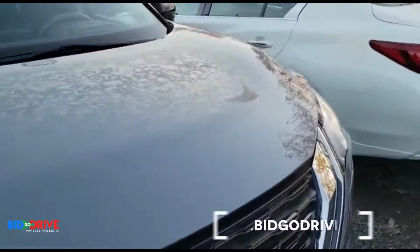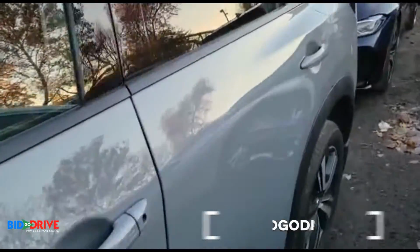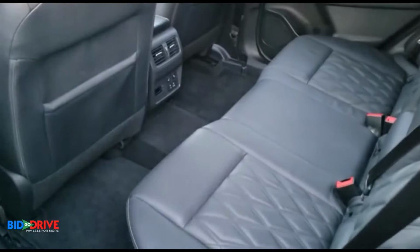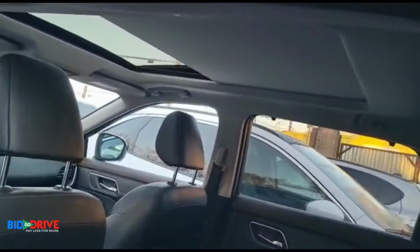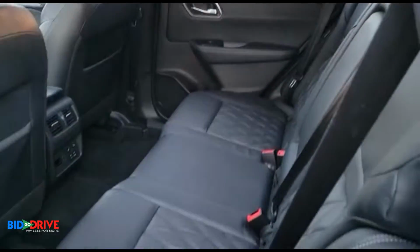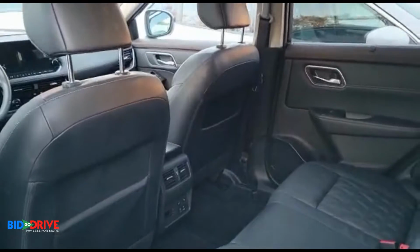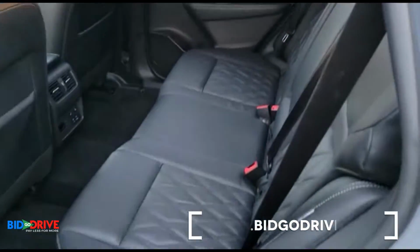We'll take a look inside. Start in the back. As you can see, the interior turned out beautifully in here. Smells brand new. That's why we changed the carpet, because sometimes they hold a little bit of an odor if they're damp. This one smells brand new inside.